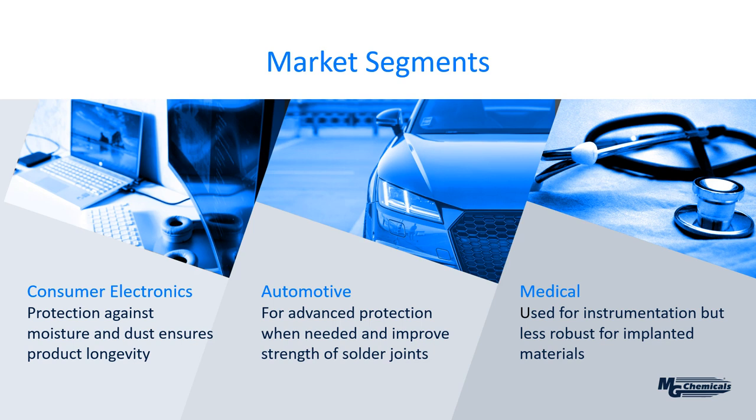Lastly, in medical, and again, this is largely for medical instrumentation. When it comes to implanted materials, that would need more advanced testing. And MG Chemicals has not really taken on that kind of testing yet, simply because we haven't had the demand. That can be very costly and time consuming. So should the opportunity present itself, we would consider that. But currently, in terms of medical implants, we really have to stay neutral on that.